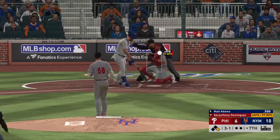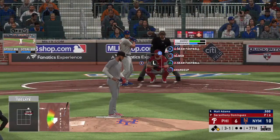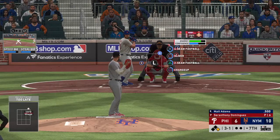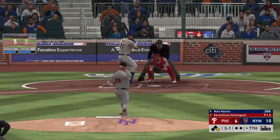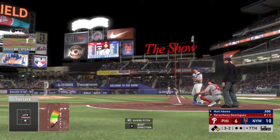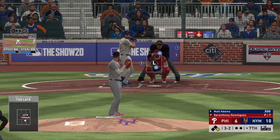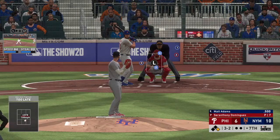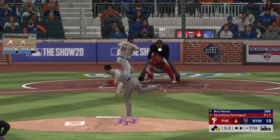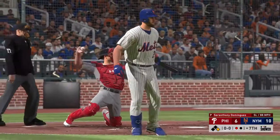Matt Adams in front. 3 balls and a strike to count now. 1 strike. Ooh-wee. That was some smoke right there. High fire right on by. The 3-1 pitch. Strike 2 swinging. Go to that well one more time. He's been late on the first 2. He's set. Here's the 3-2. And a good bite to that slider as he swings through it for the first out of the inning.